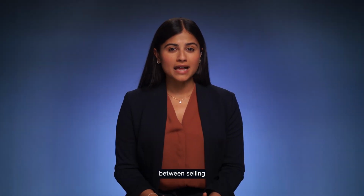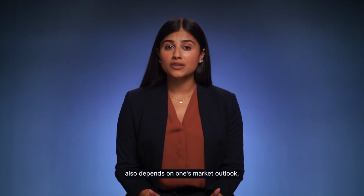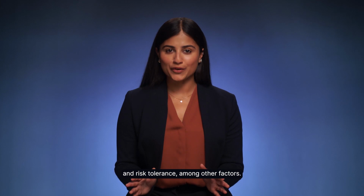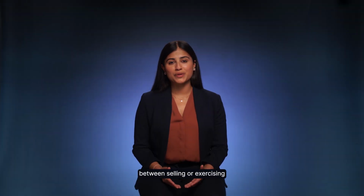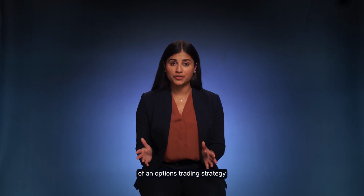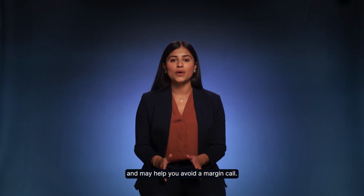The choice between selling or exercising an option also depends on one's market outlook, financial situation, and risk tolerance, among other factors. A well-informed decision between selling or exercising an option can significantly impact the profitability of an options trading strategy and may help you avoid a margin call.